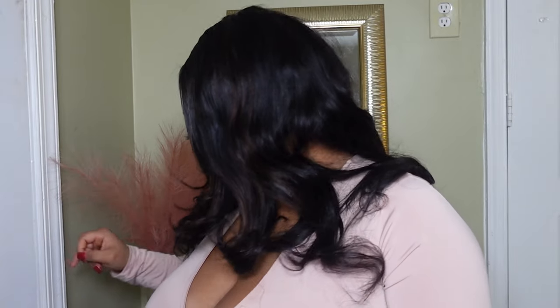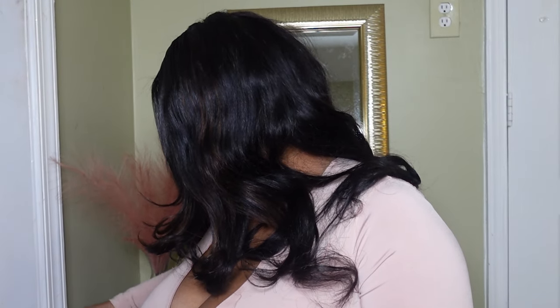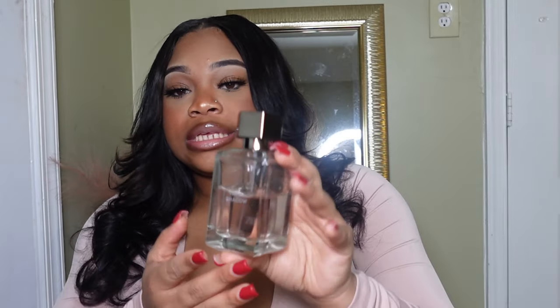All right, y'all. So I am coming to the last perfume of the haul. And y'all know at the end, I always gotta throw a little bit of an affordable perfume in there. So with that being said, this has been one of my favorite perfumes. This is the perfume that I wear to work. This is the perfume that I definitely get compliments over all the time. This perfume also has a dupe. So with that being said, let's get into it.